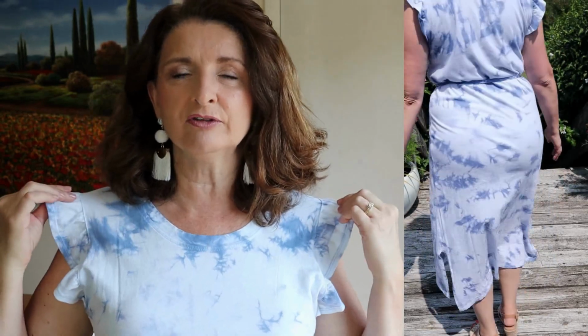Now, if you have a flat stomach and that perfect hourglass shape, this might look gorgeous on you. I love the pattern. I love the flutter sleeves, even the neckline. It's just the belly area that is no bueno for me. The next piece that I want to talk about is the tank top that I'm wearing.